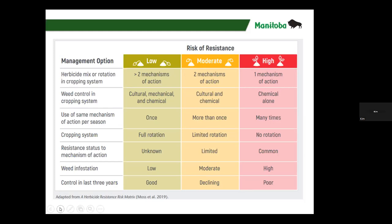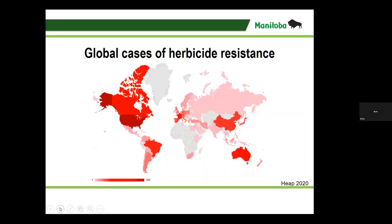So next slide, please. So our global cases of herbicide resistance, Canada has the dubious honor of being third in the world for number of cases of herbicide resistance. And since the 1990s, we've been getting about two new species a year developing resistance in Canada.